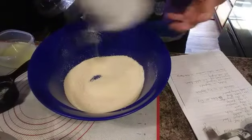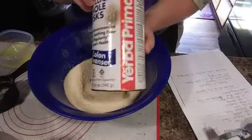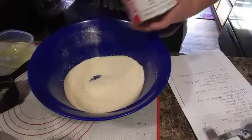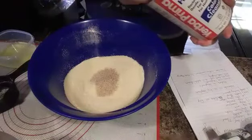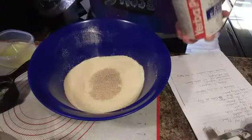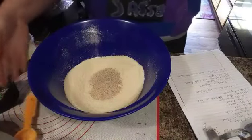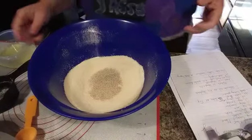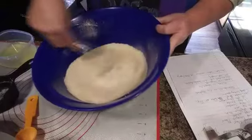Okay, and then we're going to need 2 tablespoons of psyllium husk. I already have my psyllium husk here. My local grocery store had it. Unfortunately, they're not carrying this anymore, so it looks like I'm going to have to start ordering it on Amazon. And I did 2 tablespoons of the psyllium husks. Okay, and looks like that is it for our dry ingredients. So we can get this all mixed up.